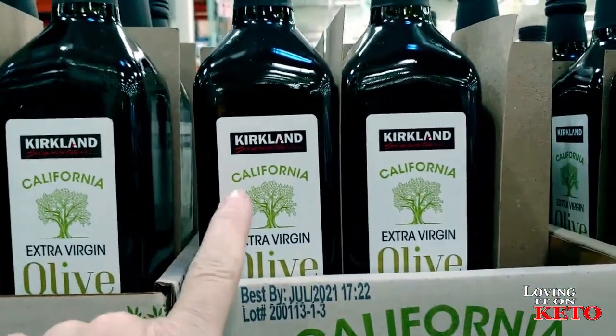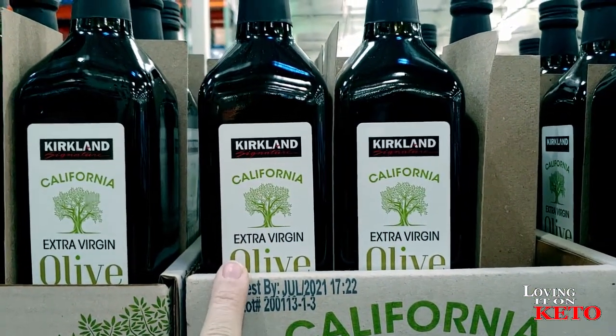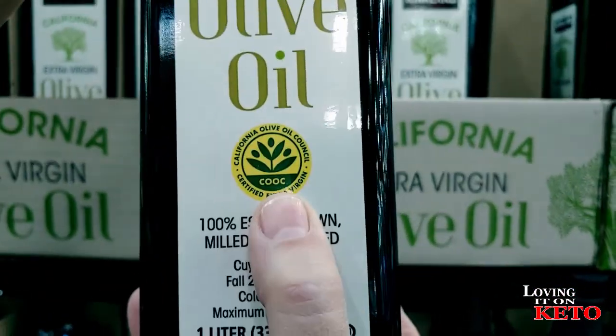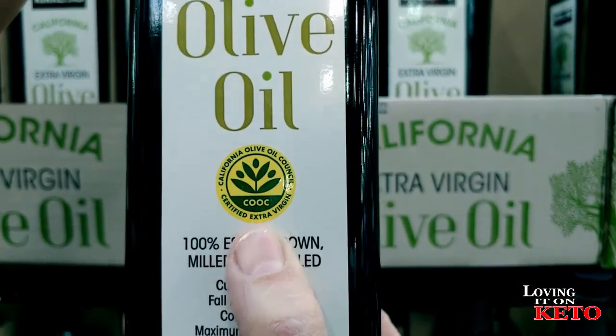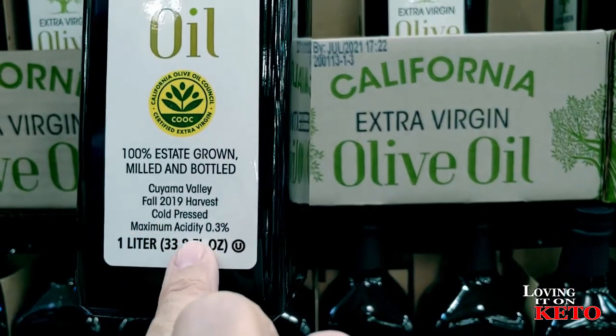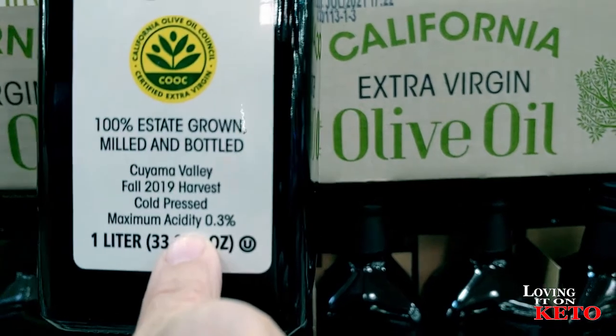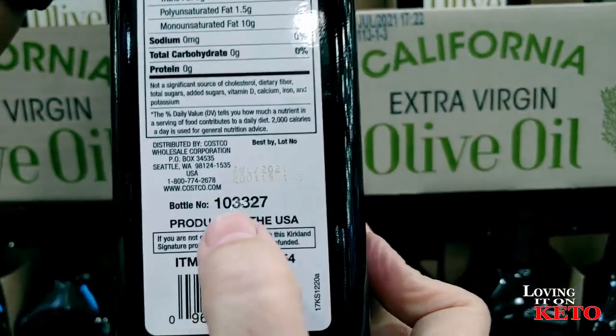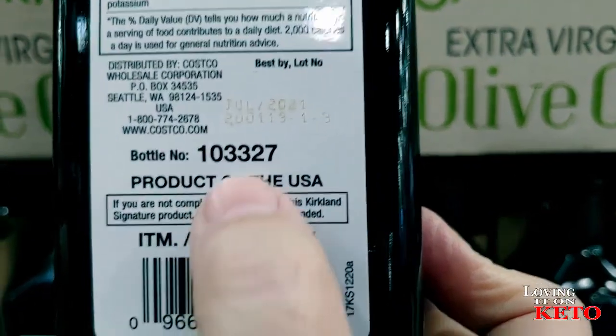Another thing, you guys, California extra virgin olive oil. If it's from California, it has to have the seal right here, California Olive Oil Council. It's certified that it's extra virgin. It tells you where it was produced and picked. It should always have the bottle number. It should have product of the USA.